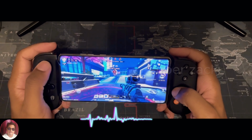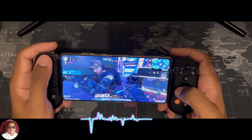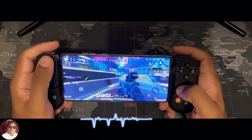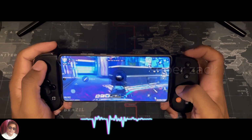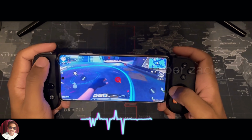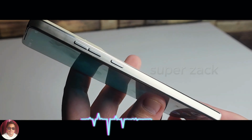Under the hood, we've got a Snapdragon 6 Gen 1 processor, 8GB of RAM, and 256GB of internal storage. It handles day-to-day tasks and casual gaming smoothly, in my tests. Even graphic-intensive games like PUBG and Call of Duty Mobile ran well at high settings.